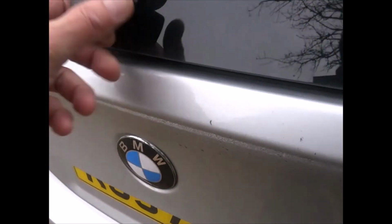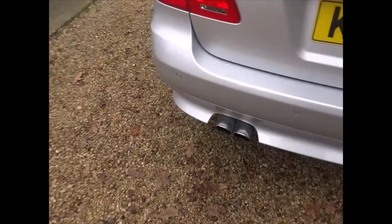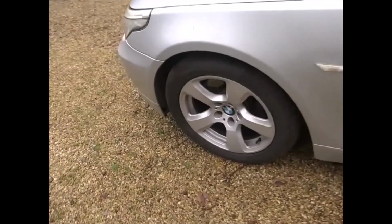Soft close. This works as expected. I do find I have to do that sometimes just to re-engage the wiper. I hardly ever use the glass. Anyway, just a teaser on the outside. As I say, I'm going to do a separate video. Well, let's have a quick look under the bonnet. All these damn leaves.